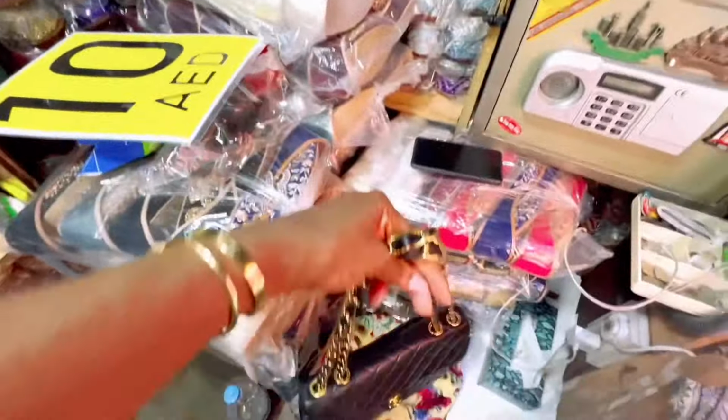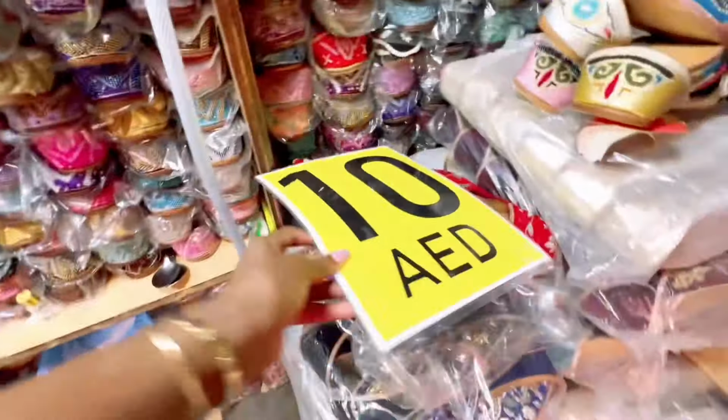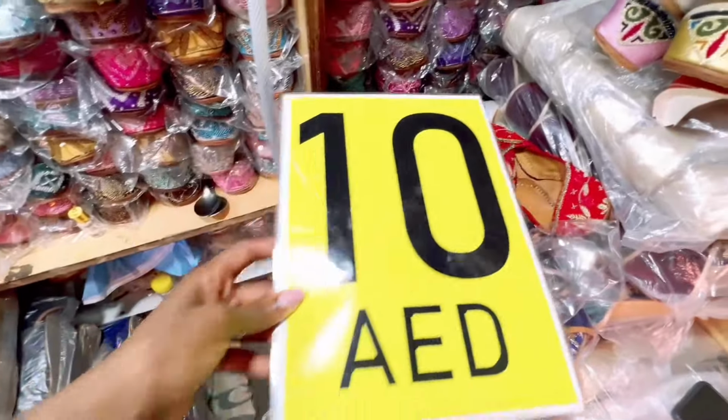Can I put my bag here? No, why not? Okay, thank you. See? It's safe here in Dubai. You can keep your things anywhere. What is 10 dirhams? Yeah, this one, the backside has bags. Bags, okay. Yeah, we're selling bags.